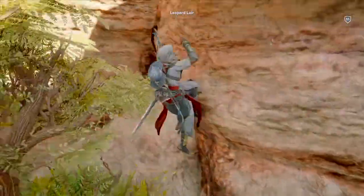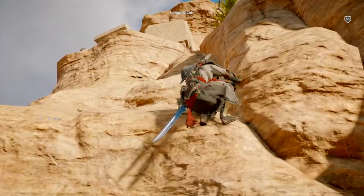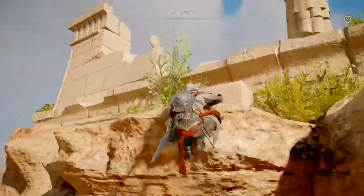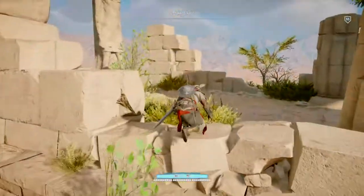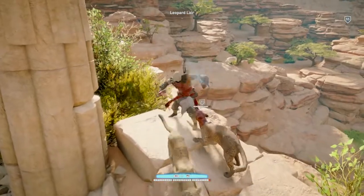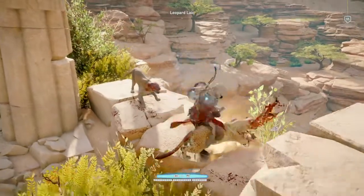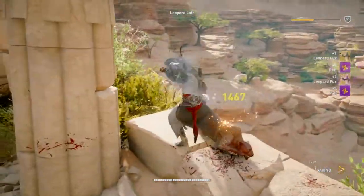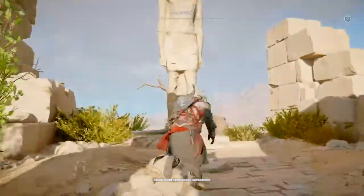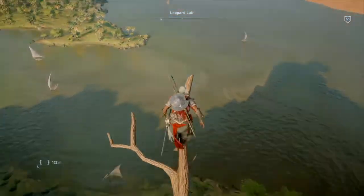Mind you, it wouldn't take long or much for other scavenger creatures to... Oh. Okay, well apparently I didn't kill all the leopards, so I better expect some form of confrontation in this part.